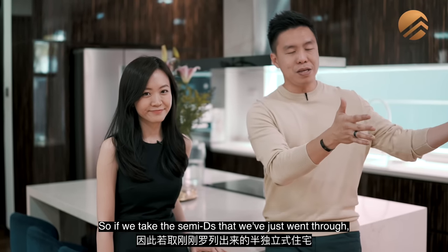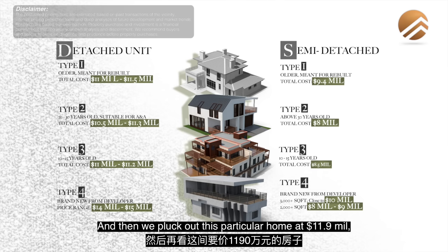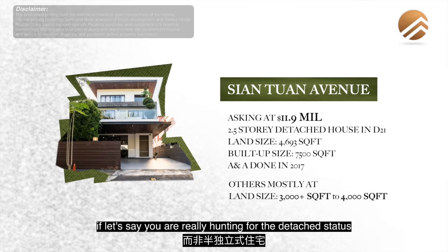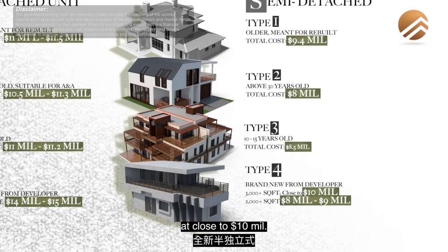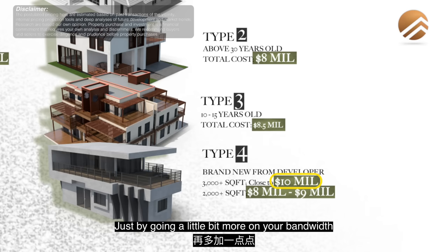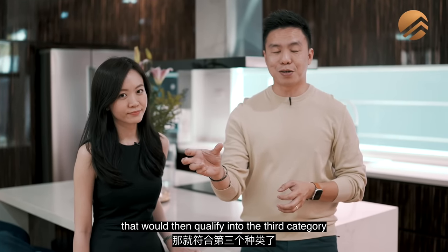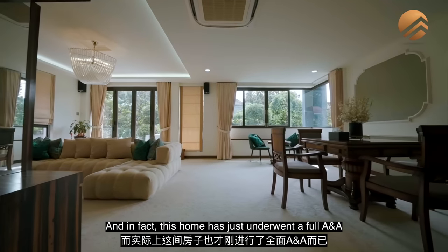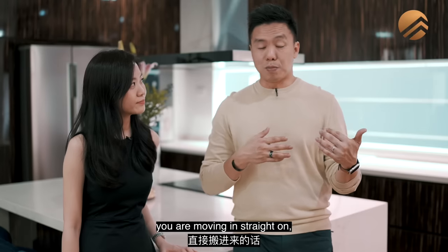So if we take the semi-Ds that we just went through, as well as what Beatrice has gone through for the detached version, and then we pluck out this particular home at $11.9 million, that would be very suitable if, let's say, you are really hunting for the detached status and not a semi-D status. Even if you are looking at a brand new semi-D at close to $10 million, just by going a little bit more on your bandwidth, at about $1 million, that would then qualify into the third category of move-in condition, superbly renovated. And in fact, this home has just undergone a full A&A about 3 odd years back in 2017. You are moving straight in.